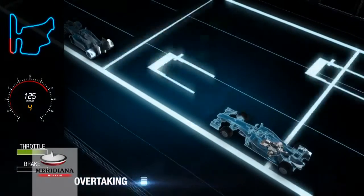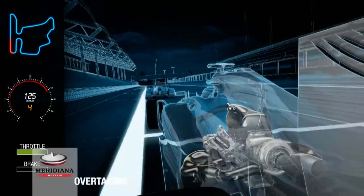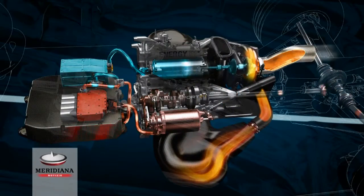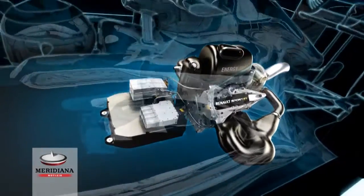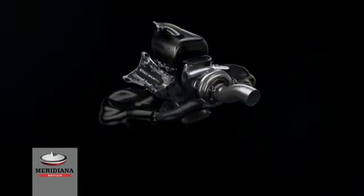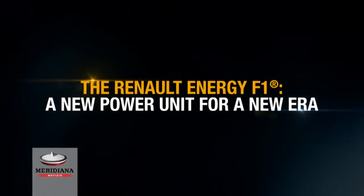Such complex exchange of energy is controlled by electronic control systems, with certain driver-operated modes to allow strategic flexibility and occasionally a boost of power when overtaking. Potent energy recovery systems and restrictions on fuel flow rates and quantity put in the power units are amongst the most energy efficient in the world. The Renault Energy F1, a new power unit for a new era.